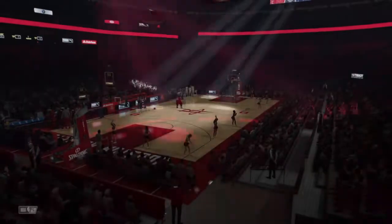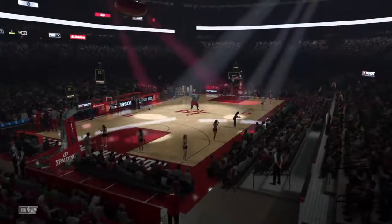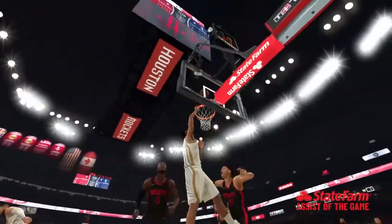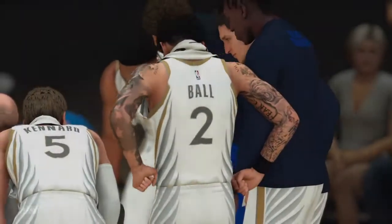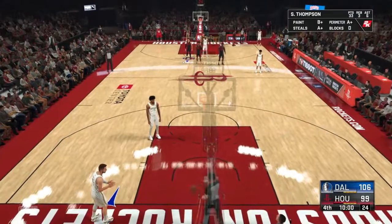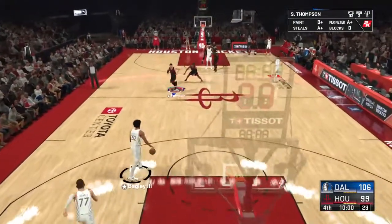And it's time to bring up the State Farm assist of the game. And I'm glad this was the pick because I love this pass. Such a great dish. That's what I call court vision. Well, it's also called making a good read, understanding where everyone is and taking full advantage. Fantastic.